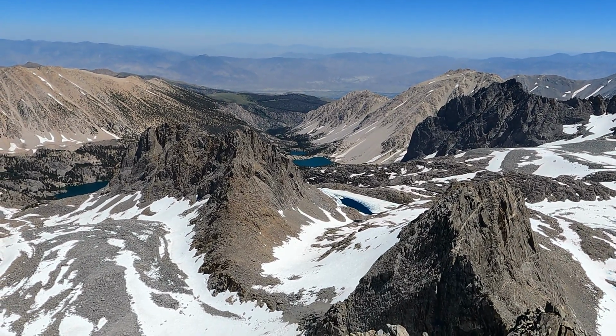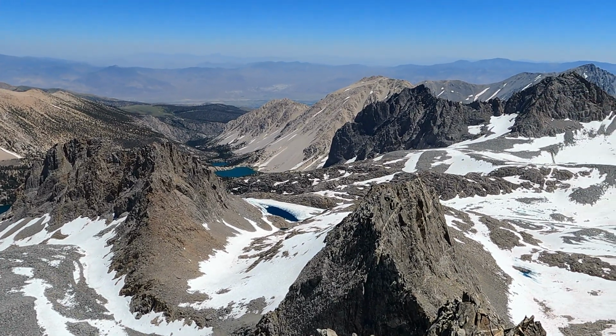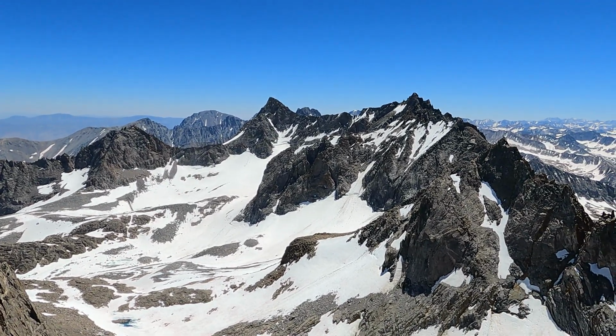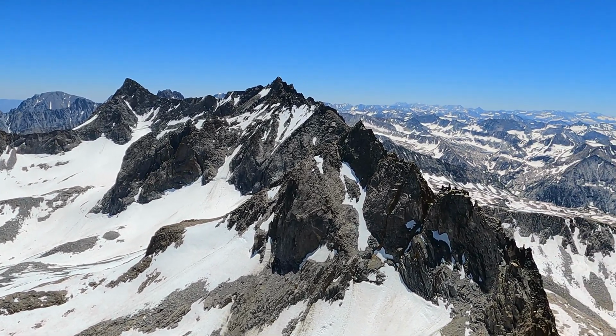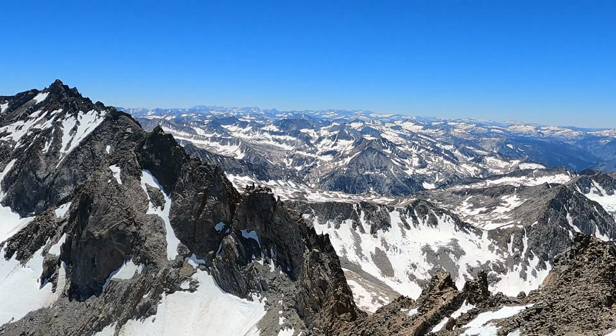Those big lakes down there are the Big Pine Lakes. I think those are second and third, but I could be wrong. Then we have Temple Crag, Mount Gayley, Mount Sill, and then the rest of the Palisades looking absolutely incredible. A lot of snow, man. Full on winter mode around there. We'll take it. And then we're just looking back. It is mountains for days. Absolutely incredible. Love being up here.